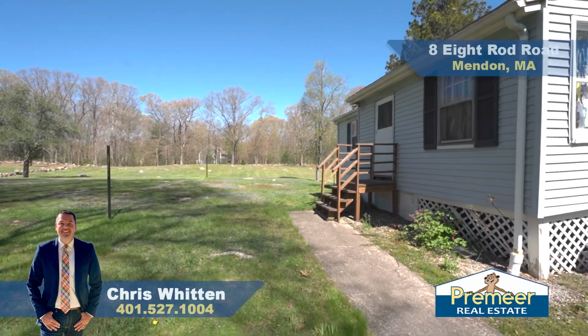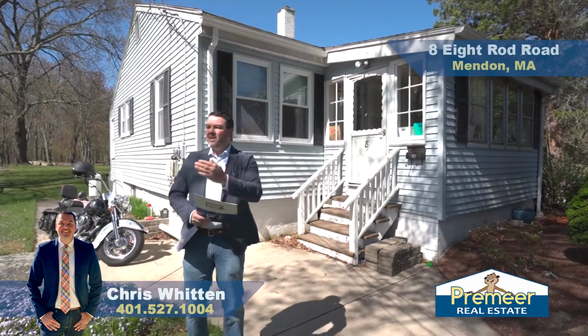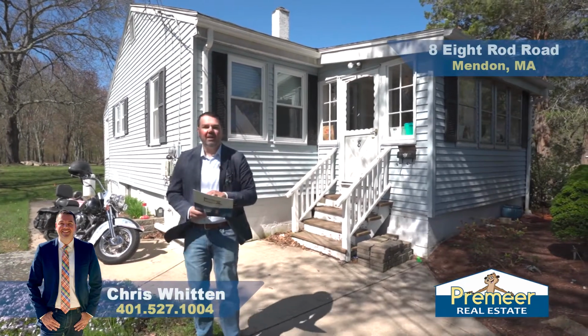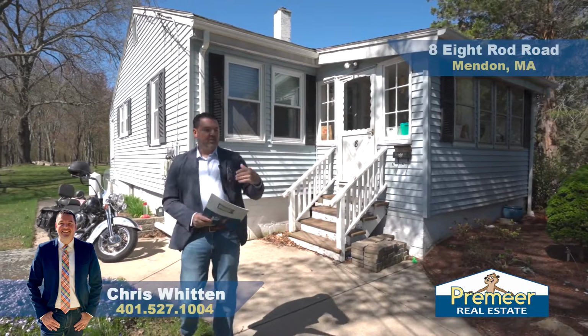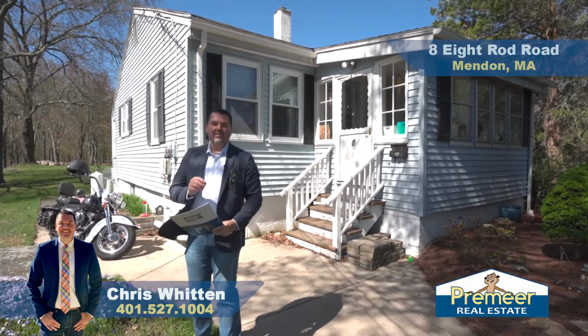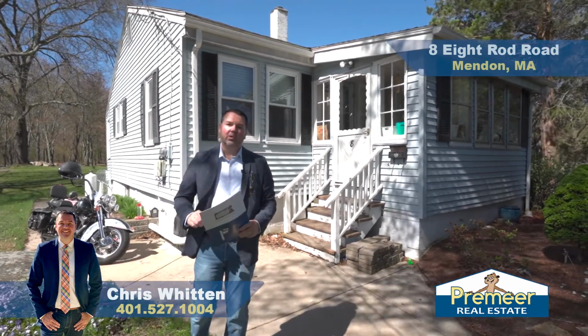But where we are here is we are at 8 Rod Road. And it's a private road. You're here at the end of the private road. It sits on 0.18 acres. You've got some parking here out front. You're gonna have a brand new septic that is being put in. So reach out if you want more details on that, but that's a great thing.